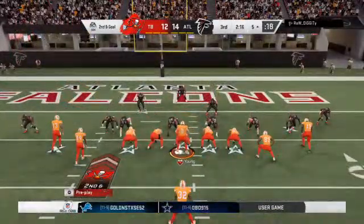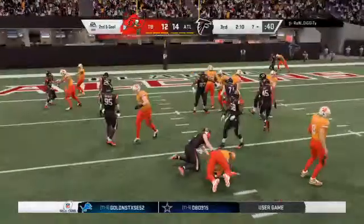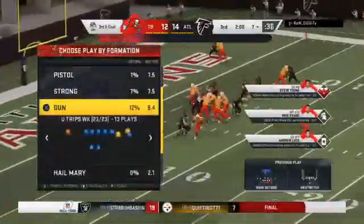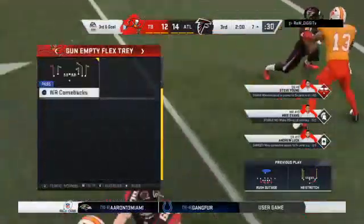Here's second and goal. He's checking. They'll stay on the ground. Wilder again. And he is met quickly in the backfield. Down he goes, folded like a lawn chair. Call it a loss of 2 on the play. And that is going to set up third and goal.